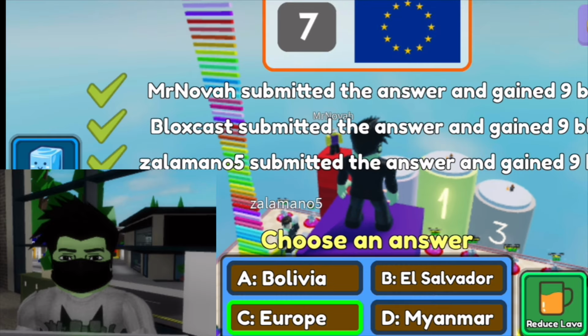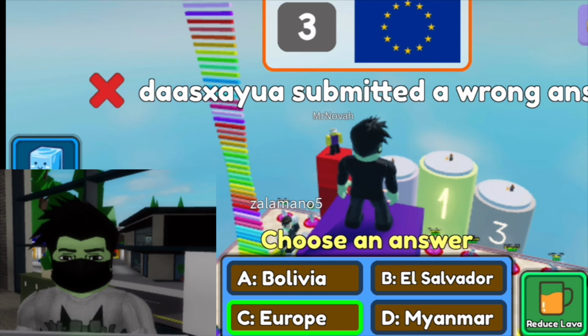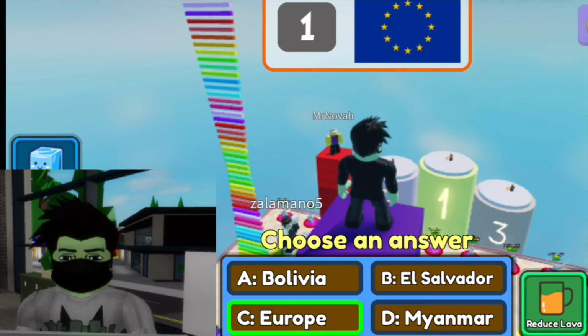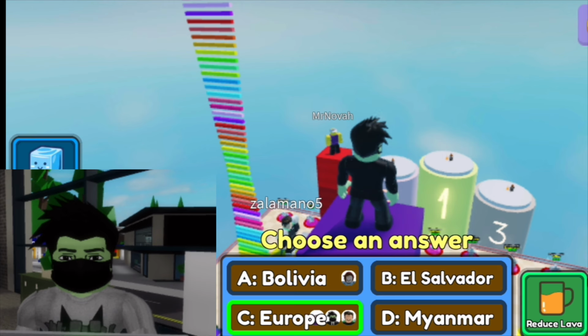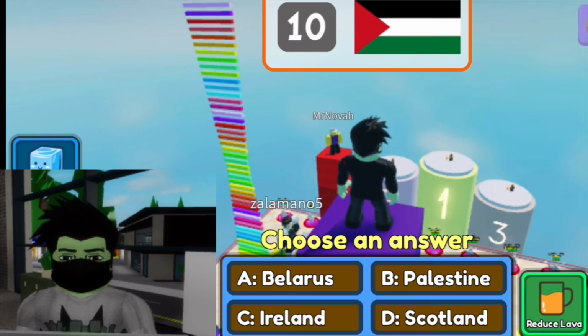Incorrect. There is a difference between the European Union and Europe. Norway and the United Kingdom are in Europe, not in the EU. This game is incorrect. This one is Palestine.